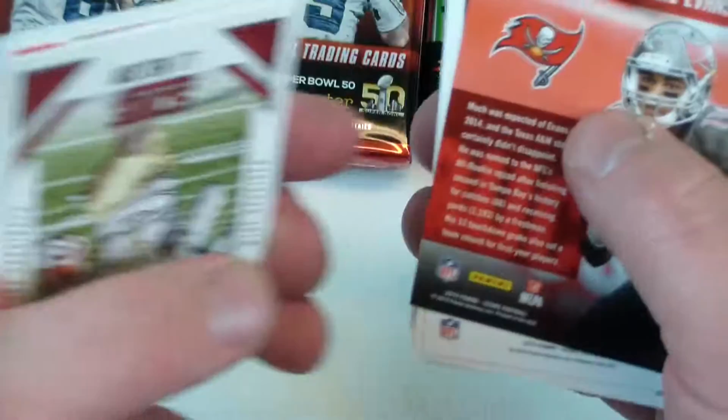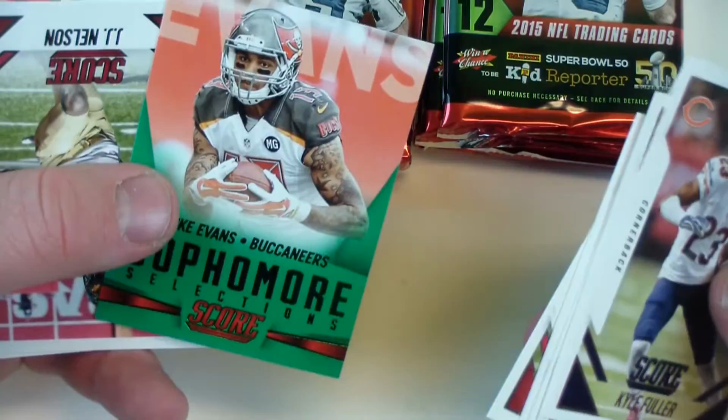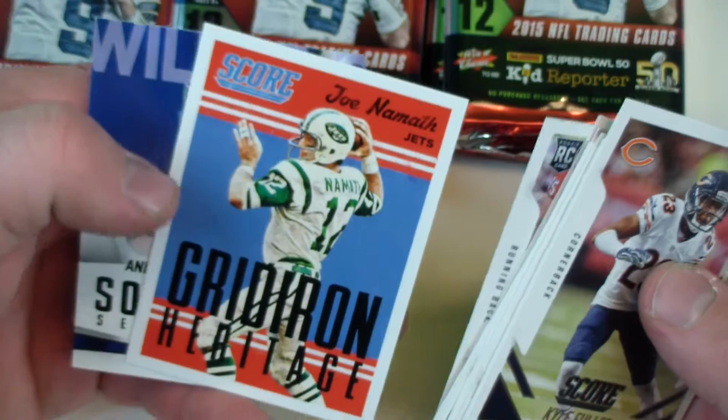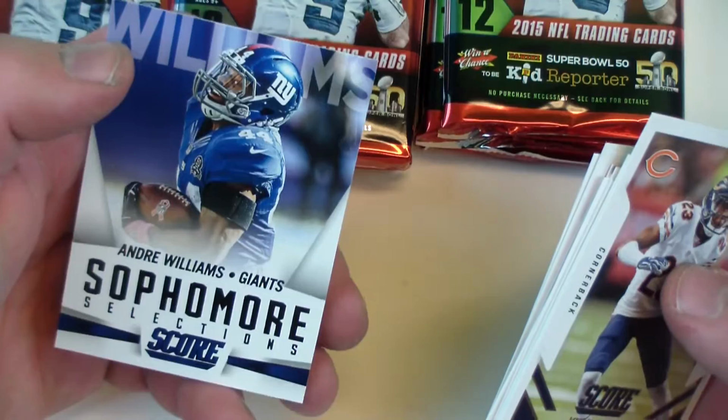Number 10. Okay, this is not the first number 10 I've got. So I'm guessing their inserts, they just put numbers on them instead of letters. J.J. Nelson, Josh Robinson, Terry Williams, Gridiron Heritage, Joe Namath, and another sophomore selection, Andre Williams. These packs are kind of crazy.